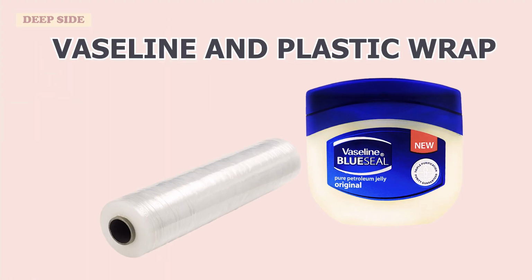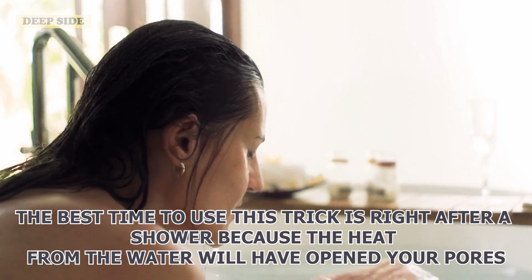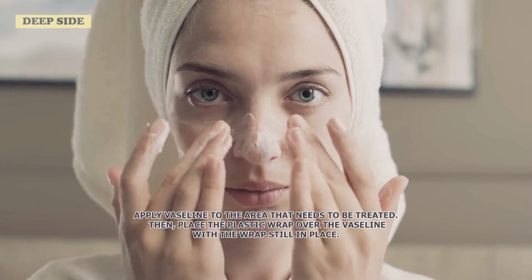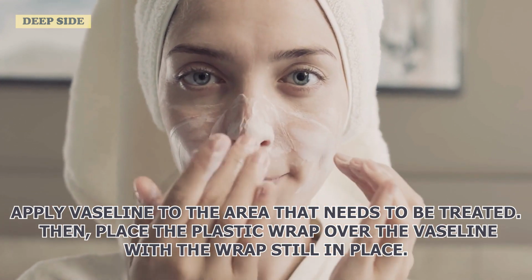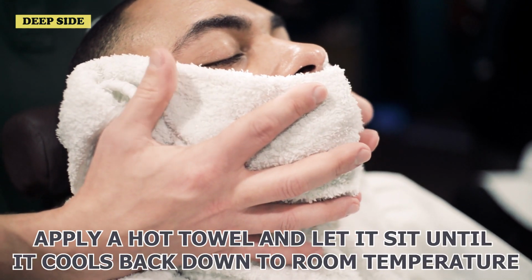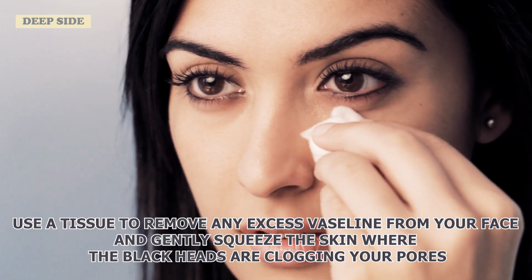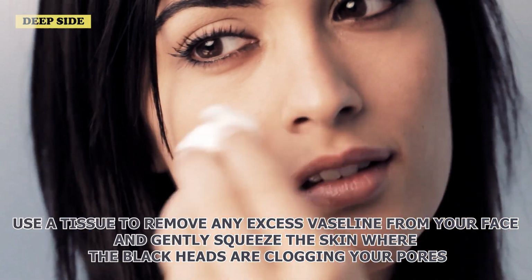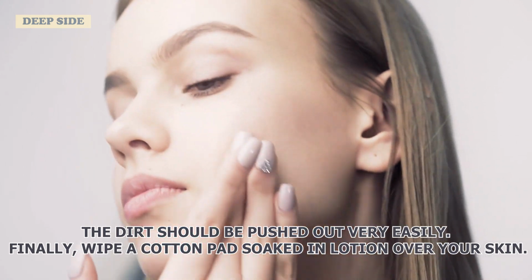Method number 2. Vaseline and plastic wrap. The best time to use this trick is right after a shower because the heat from the water will have opened your pores. Apply Vaseline to the area that needs to be treated. Then place the plastic wrap over the Vaseline. With the wrap still in place, apply a hot towel and let it sit until it cools back down to room temperature. Then use a tissue to remove any excess Vaseline from your face and gently squeeze the skin where the blackheads are clogging your pores. The dirt should be pushed out very easily. Finally, wipe a cotton pad soaked in lotion over your skin. Repeat this procedure once or twice a month and your skin will thank you.